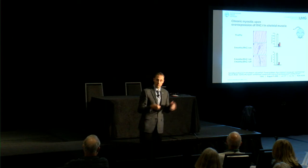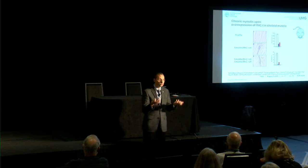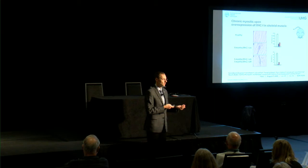muscle fibers. Now, the idea was to create an inflammation similar to polymyositis, to induce this MHC1 and to induce an inflammation, and then to take off the drug, and that the inflammation should go away. Now, they were able to induce the inflammation. They turned on the MHC1 expression. They turned it off again, but the inflammation continued.